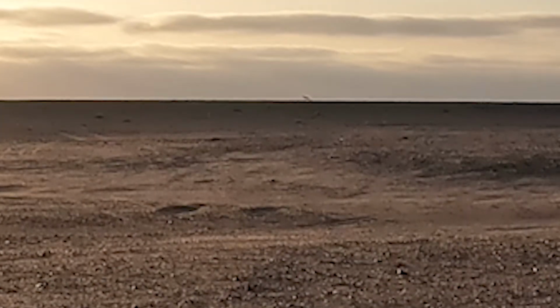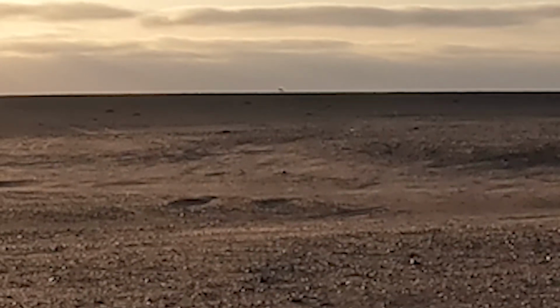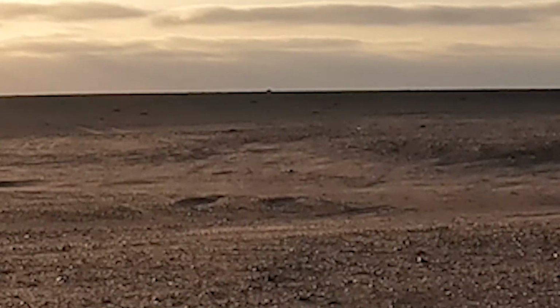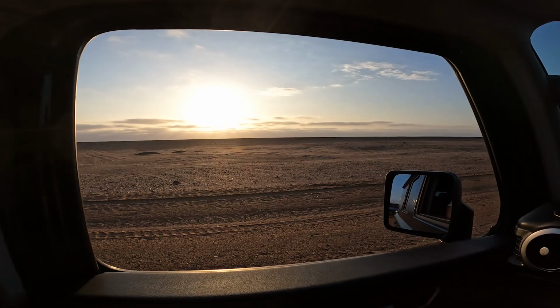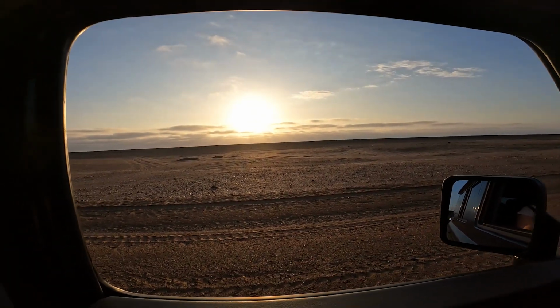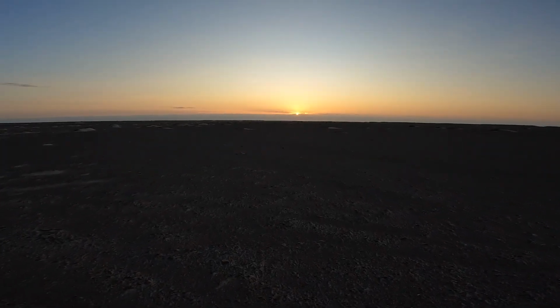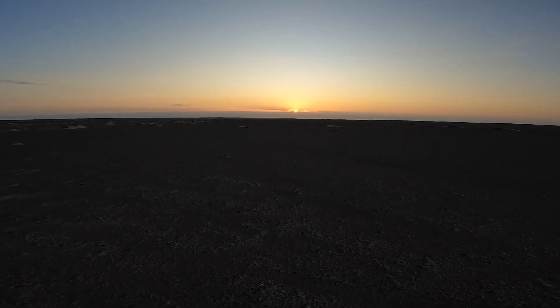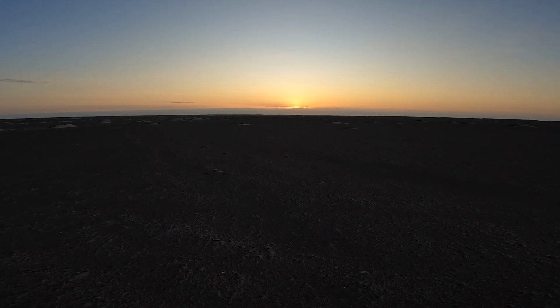Okay, this is not primarily a wildlife viewing trip, but that is a jackal going over that hill. If you can see it, we'll probably try to blow up the picture. By the way, beautiful view of the sun, and the Atlantic Ocean is still right over there. So, okay, we're about 210 miles into our 240 miles for today.